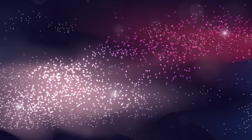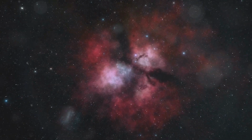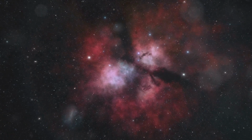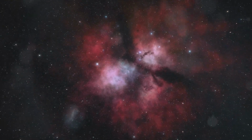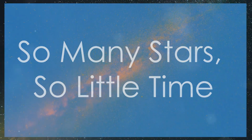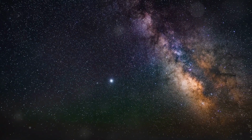As we delve deeper into the mysteries of Lacaille 9352, we are reminded of the vast diversity and complexity of stars within our galactic neighborhood. This red dwarf star stands as a beacon of curiosity, inviting us to unlock the secrets of the universe, one stellar neighbor at a time. So many stars, so little time. In conclusion, the universe is vast and full of wonders.